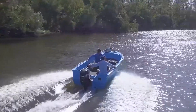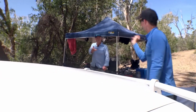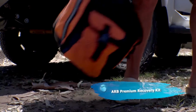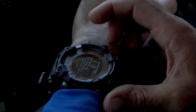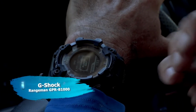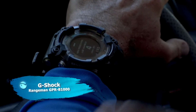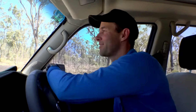With the morning session over, we decide to head to camp, get back into the car and head further upriver to explore water we can't get to by boat. We're just about to head off the beaten track and do a bit of exploring. Before I get too far from camp, I've got a solar powered GPS watch. I'm going to kick the GPS into gear, give it a few seconds, and we are now reading. It doesn't matter where we end up, we'll be able to backtrack and find our way home.